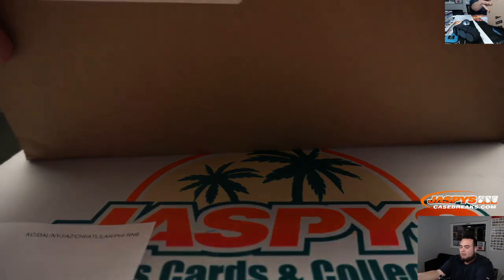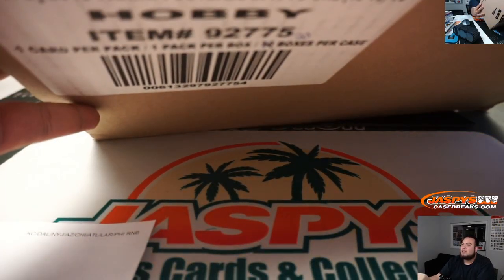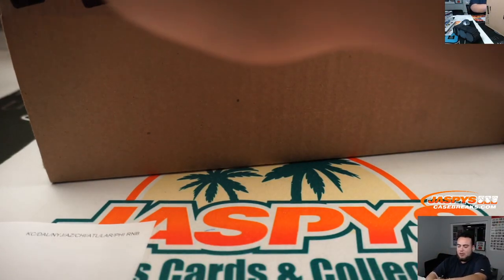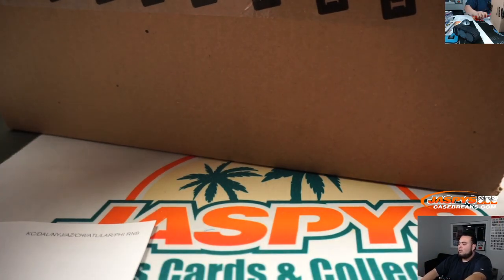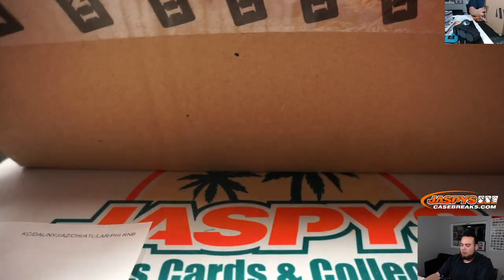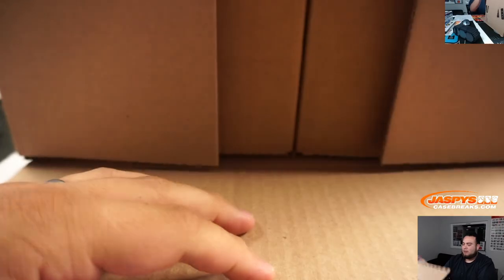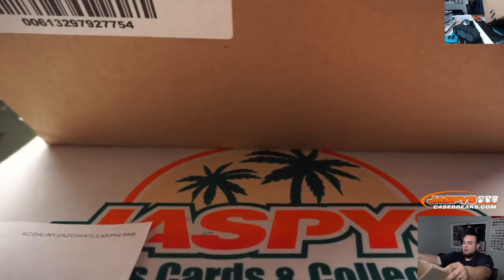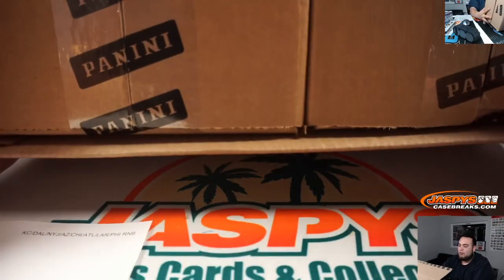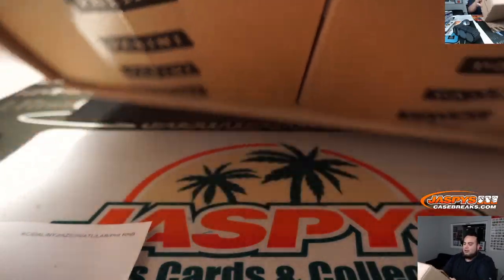All right, so here is a 20 box case. So let's open this up. And I believe this is a 10 box inner case break. So the second half, I'm sure Nick will post up, if he hasn't already. There you go. And we're gonna have to roll the dice, left to right.